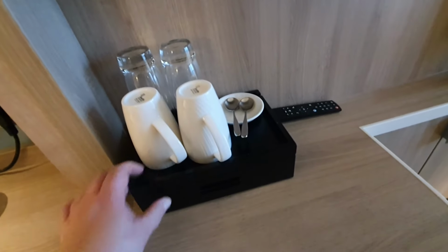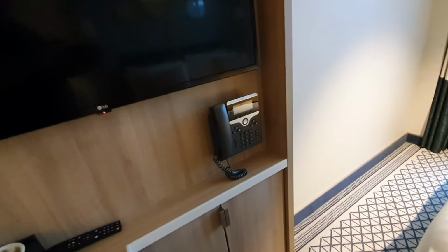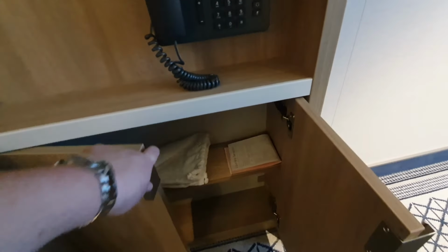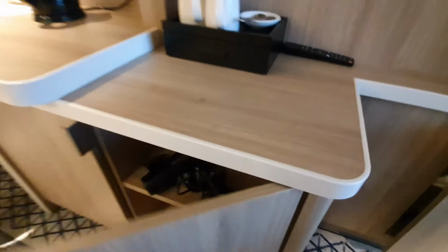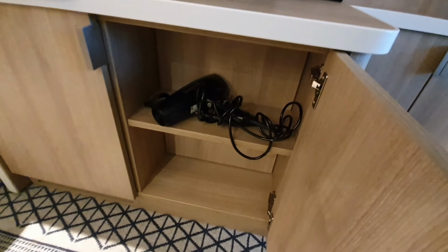Ooh, which nicely folds away, that's fine on that one. We've got the phone there, not by the bed. Storage under where the phone is. Little shelf in there, which all comes in very useful. And then, of course, a shelf in there with the hair dryer.